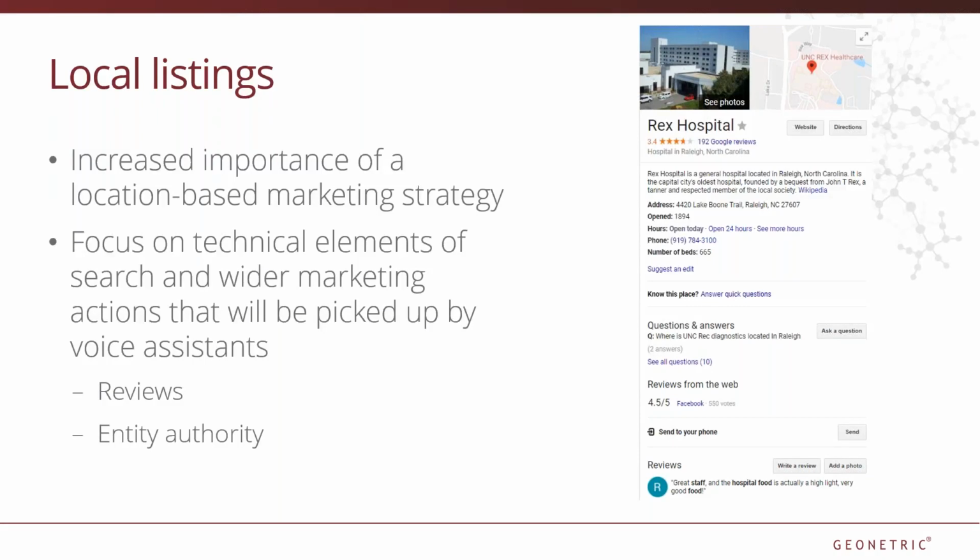And then, as we mentioned, there is perhaps a new need to start thinking about how you're developing some of your Yelp and other sort of review site reputation components. And so that may be an element that we have to start looking at in a little bit more detail as we go forward as well.